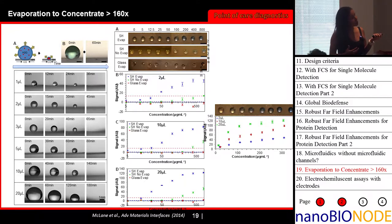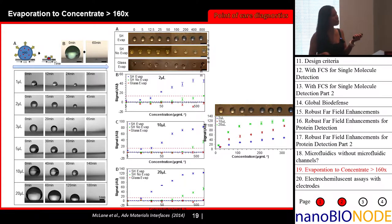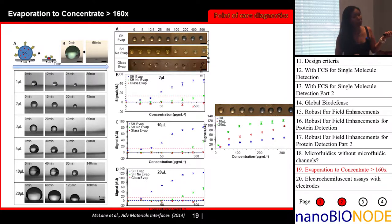But we're also doing some diagnostics with this. So we thought a fun thing to do would be to try evaporating on these super hydrophobic surfaces, because we noticed that these surfaces don't get dirty, right? So things don't stick to the surface on a truly super hydrophobic surface. So what happens if you just let your solution evaporate on the surface over time? If you watch the droplet over time, it gets smaller and smaller, and the contact length that it makes with the surface actually comes in also. So if you imagine that you have solutes in your droplet, it'll be concentrating it down to a small little size. And we did this, and we were getting concentrations over 160x.